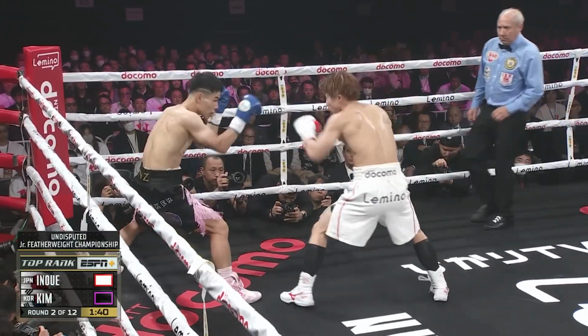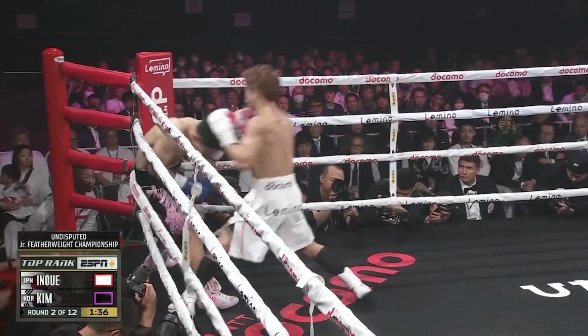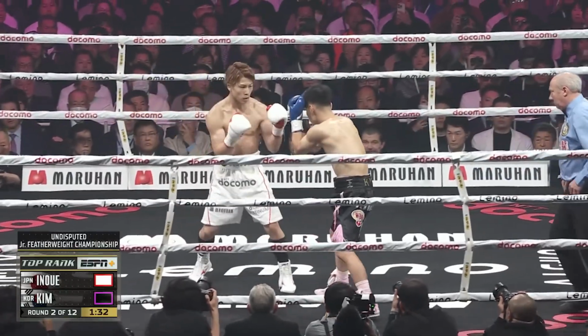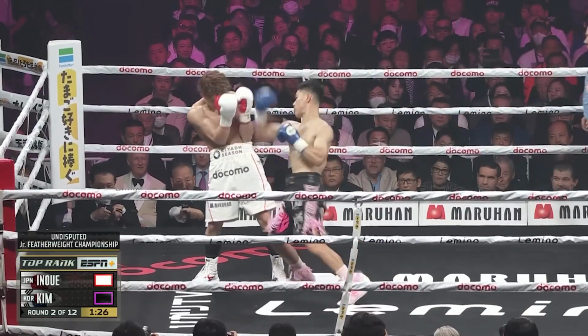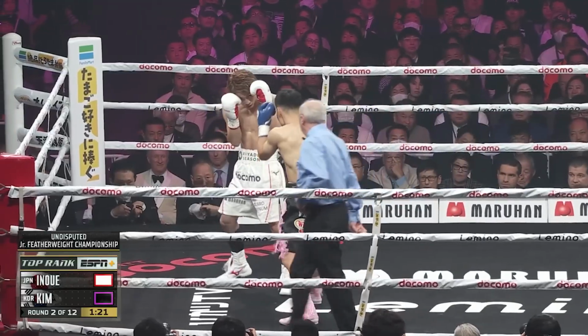Those are the dangerous shots that Inoue, when he misses, are going to be open for the counter left from Kim. Exactly. Nice right, though, from Inoue. But Kim right now is respecting Inoue a little bit too much right now. He needs to get off, get some respect. Let Inoue know that I'm here to win. I'm not here to survive. I'm here to win.